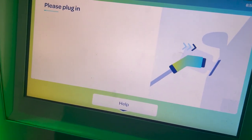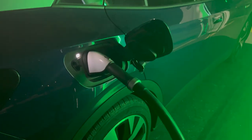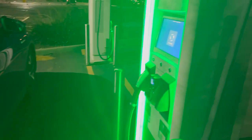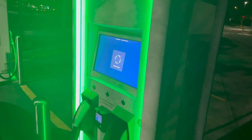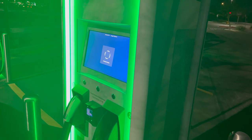With 2%, I pre-authorized the charge, so it says to plug in now. So let's let the connectors contact and ramp up and see if we can get the full 125 kilowatt peak speed. And we should only be here for about 10 minutes, then we'll be able to make it the next 30 miles down the road to Phoenix.